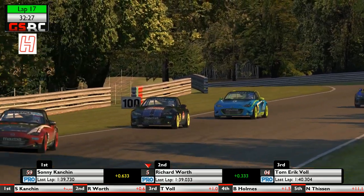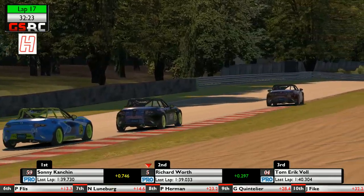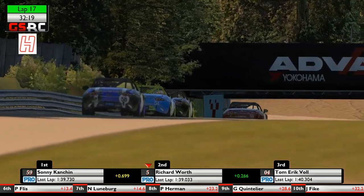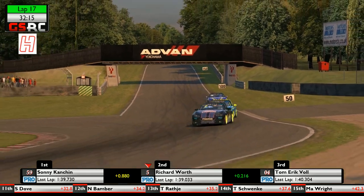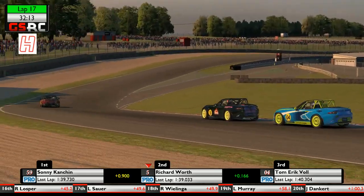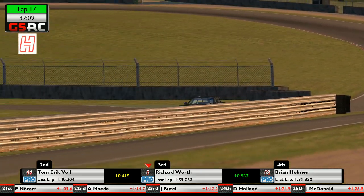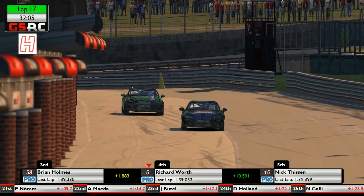Kanchan now has opened it up to 0.6 of a second. And they are working lap 17. It's got to be this lap or next lap, I believe. It's ragged. It's right on the edge of the limits of the tank, and they can't afford to lose any more time when you get right down to it. And look at this. In comes Richard Worth, and he's the only man to blink. He had to blink. He was starting to lose it on the tyres.